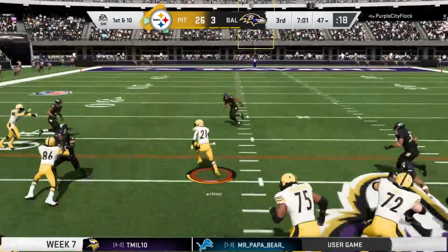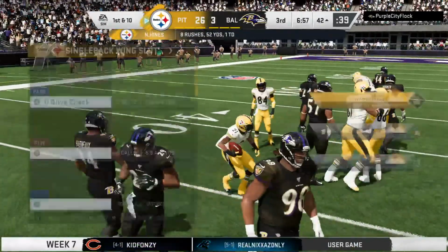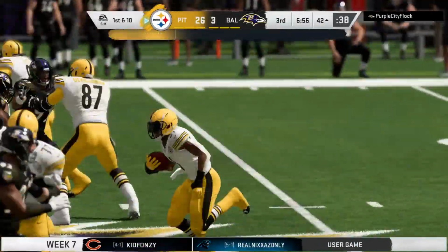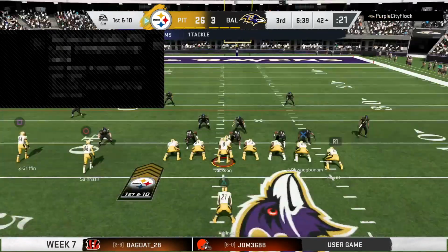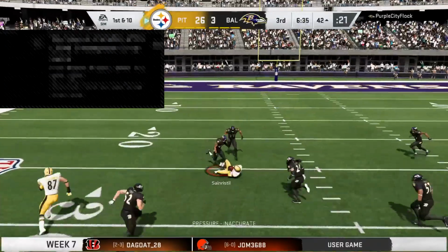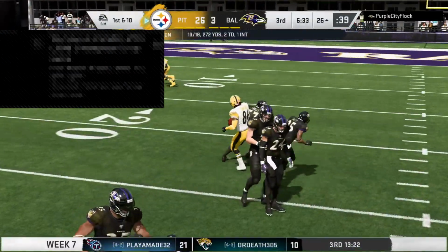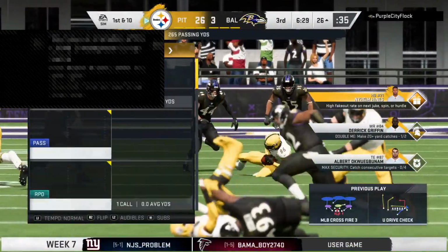On first down, Hines, taking it across midfield and inside the 45. The Steelers in Raven territory now. Here's a 1st and 10 at the 42-yard line. Here's Jackson, looking left side, and it's complete. Pittsburgh getting 16 yards there and also a first down.